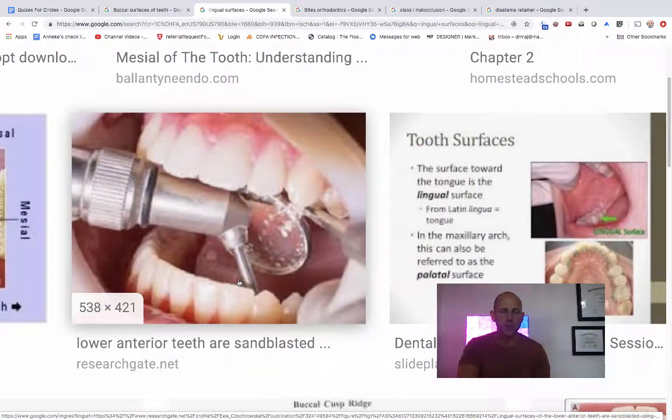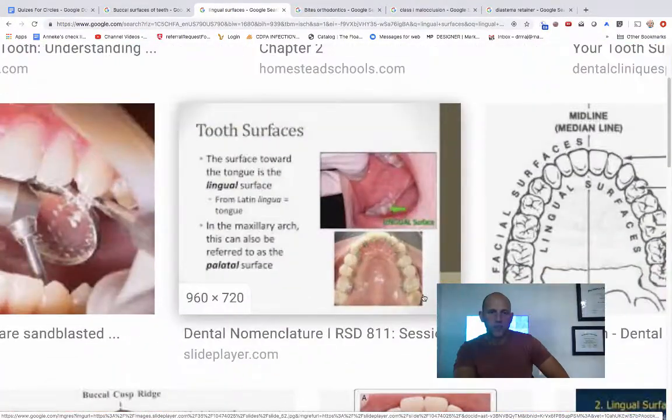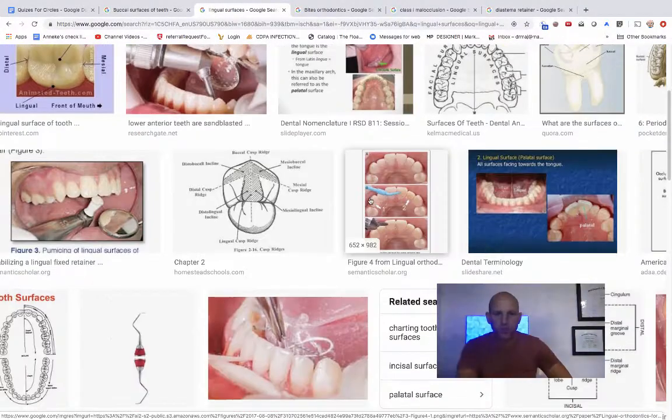You can see here, this patient, there's her top teeth, bottom teeth. This is the buccal side of the teeth because it's on the side of the cheek, the buccal. And the inside, they're cleaning off the inside or the lingual side of the tooth. You can see here, again, the side that touches the tongue, that's called the lingual. The side that touches the cheek is called the buccal.